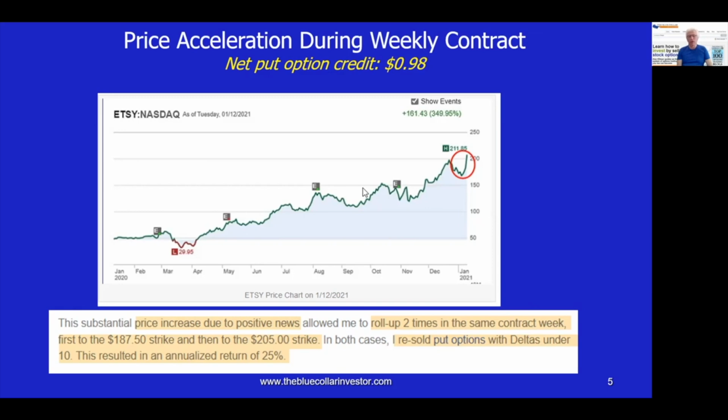So on Wednesday and Thursday, it went up dramatically, allowing me to roll the option up. I ended up with a net put option credit this week of 0.98 or 98 cents a share. And that annualized out to a 25% annualized return.